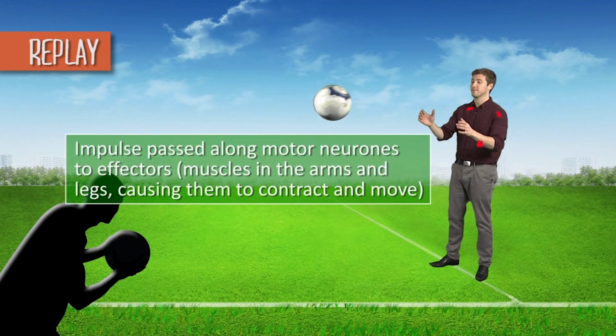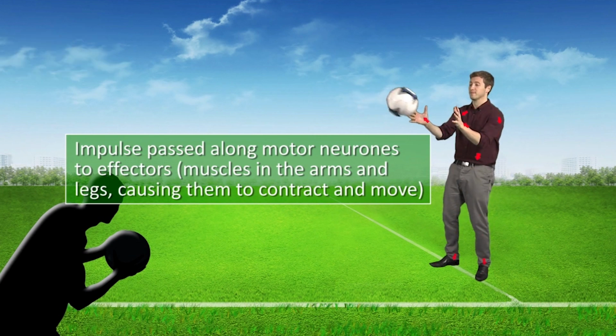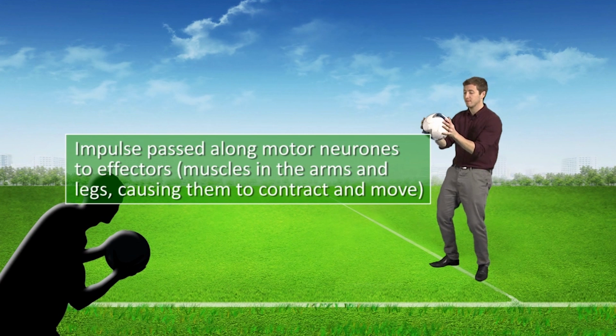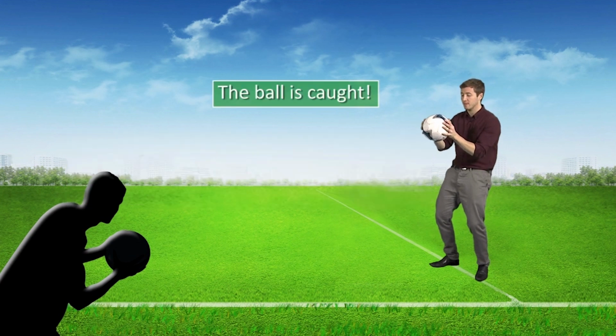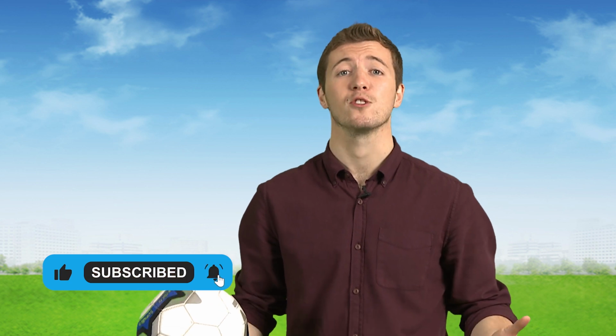The impulse is then passed along motor neurons to effectors, in this case, muscles in both the arms and the legs. This causes the muscles to contract and move. As a result, the ball is then caught. Who would have thought there was so much in just catching a ball?